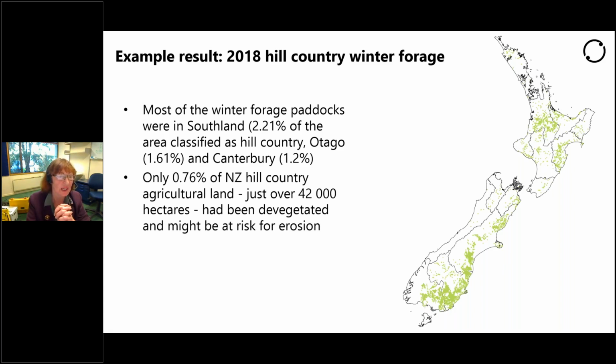Our mapping of all the hill country winter forage showed that most of the hill country areas in New Zealand that we use for winter forage were in the places that you would expect it to be: Southland, Otago and Canterbury, the places where it gets cold in winter and the feed doesn't grow as well as it does in the milder north. The other thing that was interesting from this work was that less than 1% of our hill country agricultural land had been devegetated during this winter of 2018 and could have been considered at potential risk for erosion.